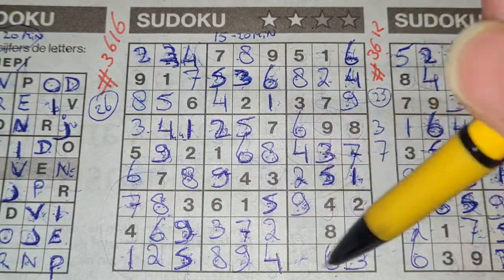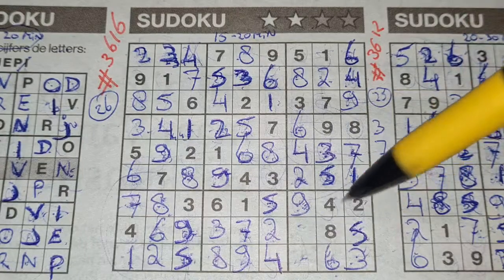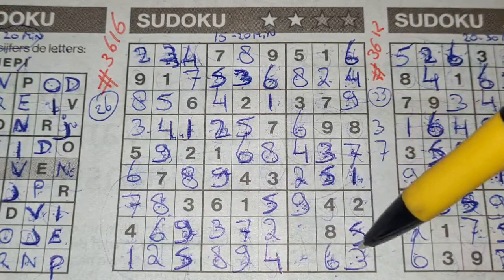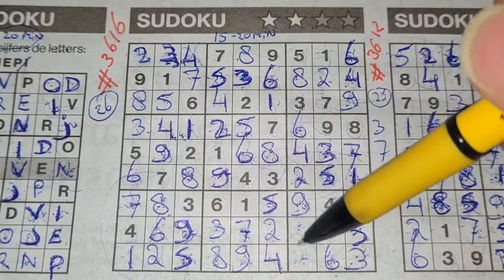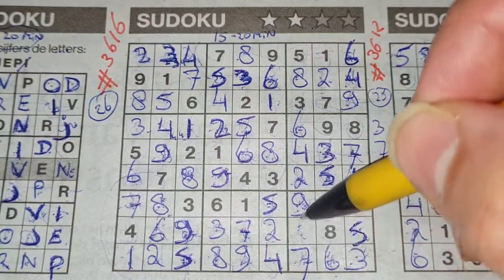And two numbers left in this big square for the numbers. So 1 is missing. 2, 3, 4, 5, 6. And the 7 is missing. 1 and 7. We see here 7. No 7 there. 7 should be here. And a 1 goes there.